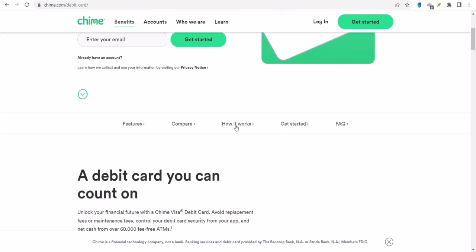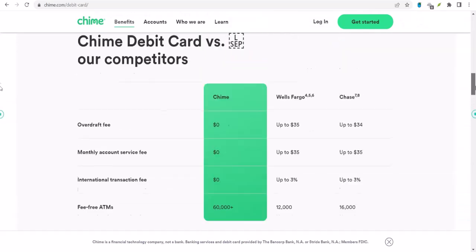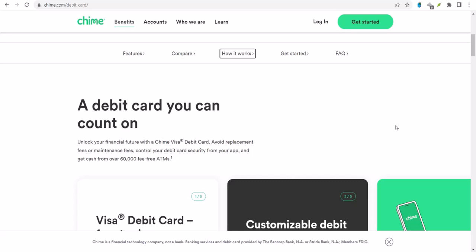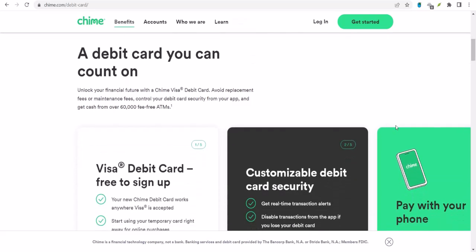Now, before we get into the nitty-gritty, let's talk about why this even matters. In a world where bills are due on specific dates and unexpected expenses pop up, knowing when your money will hit your account can be a game changer. It's like planning a road trip without knowing the distance: stressful and inefficient.